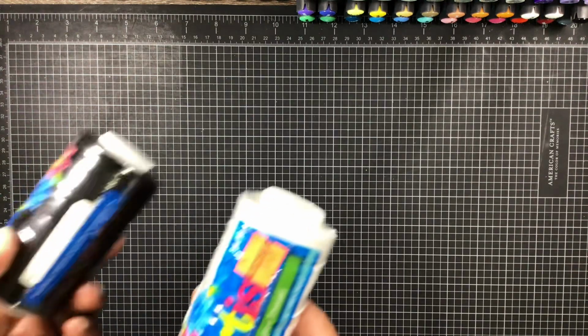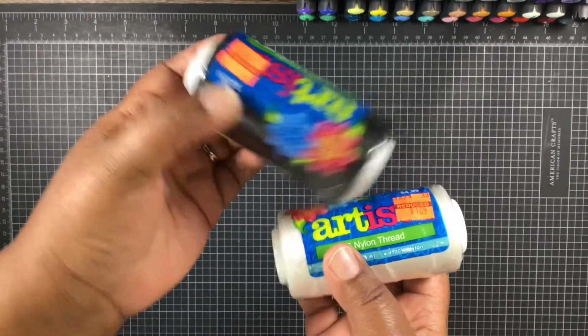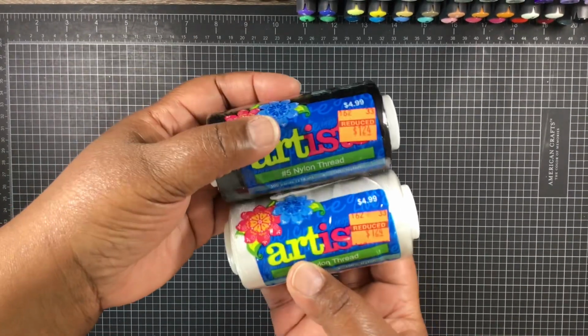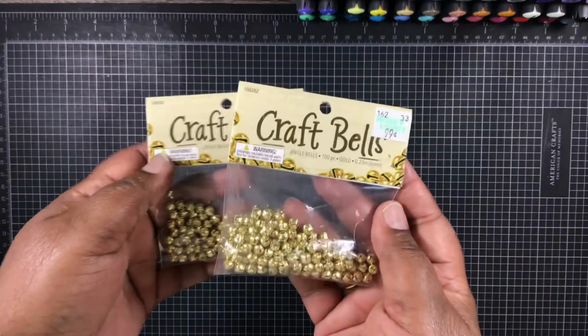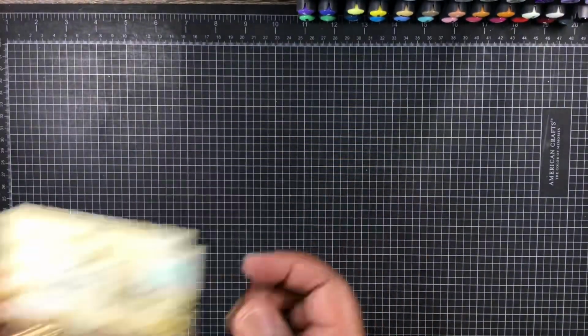Then I went over to Hobby Lobby and I picked up some of this nylon thread. I got it in black and I got it in white, $1.24, really good price. I picked up some of these little bells. They were 99 cents from Hobby Lobby. I thought that was very good, so I was happy about that.